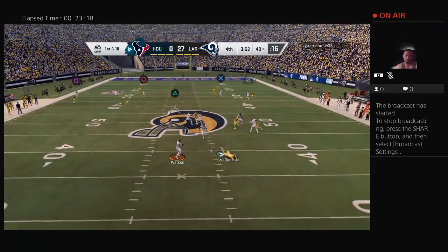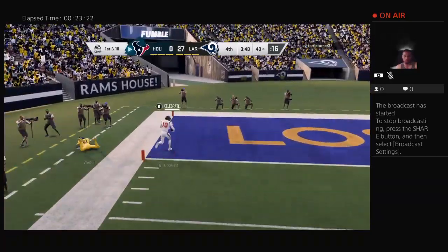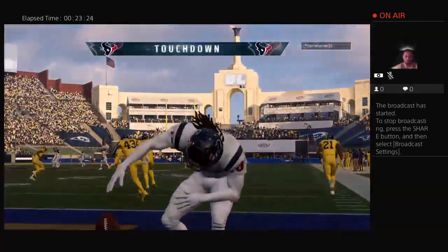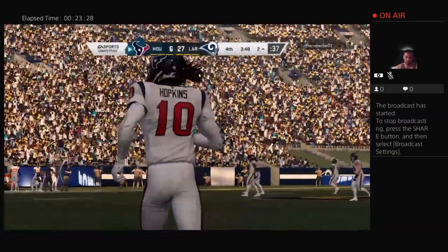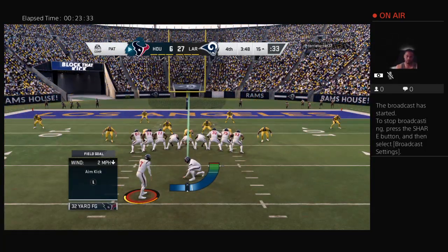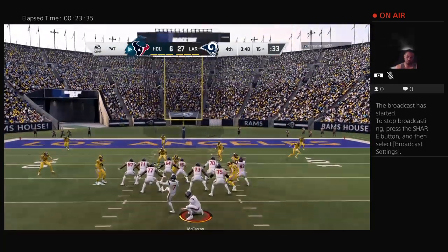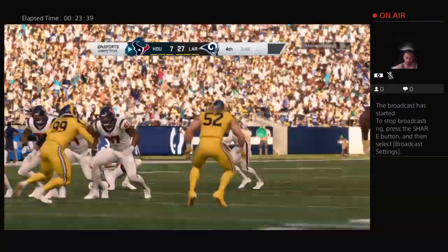Now Watson going deep for Hopkins. That's going to be caught, and he's in. Touchdown, Houston. DeAndre Hopkins, 49 yards. And the Texans cut into that lead. So they will get on the scoreboard here. Give them credit for that. Too little, too late, but no zero.